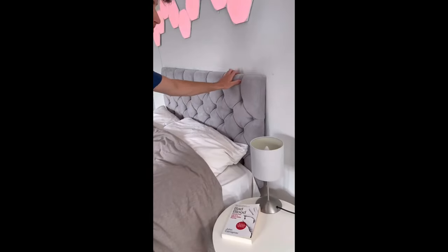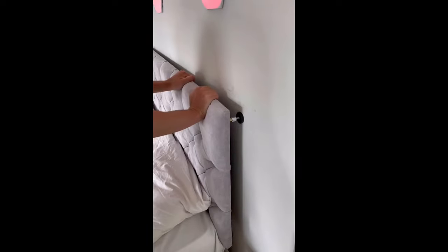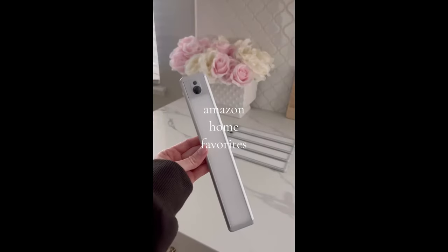If you have a noisy headboard, then this support goes between it and the wall and stops noise when you're doing bedroom gymnastics. Amazon Home Favorites.